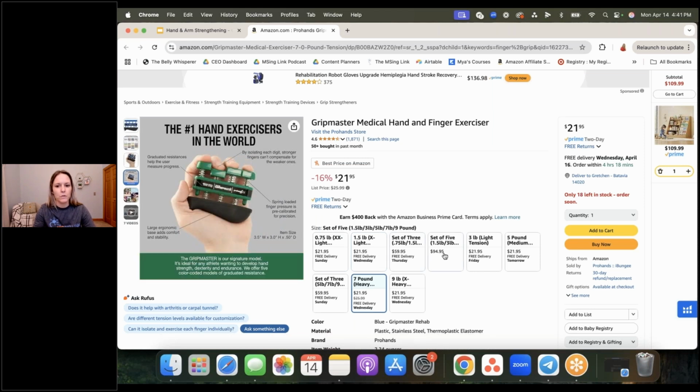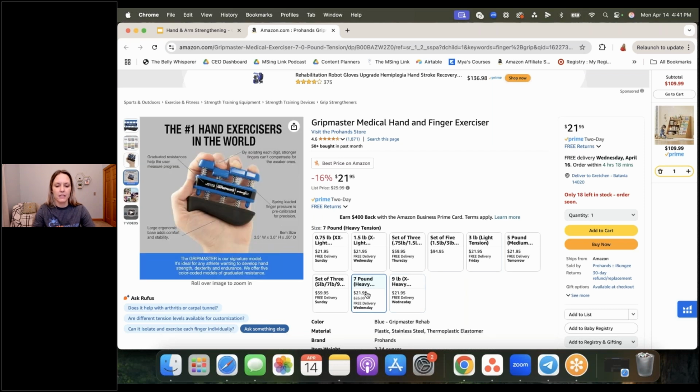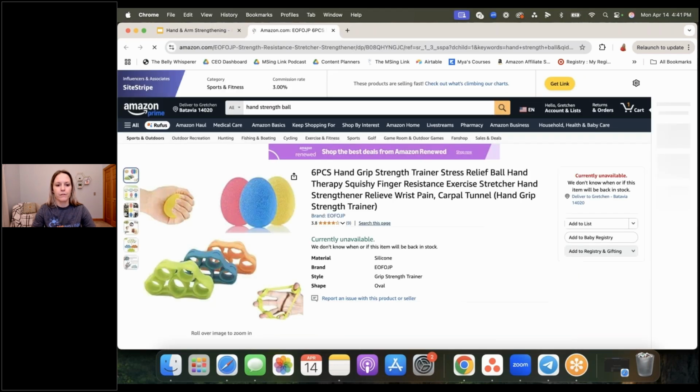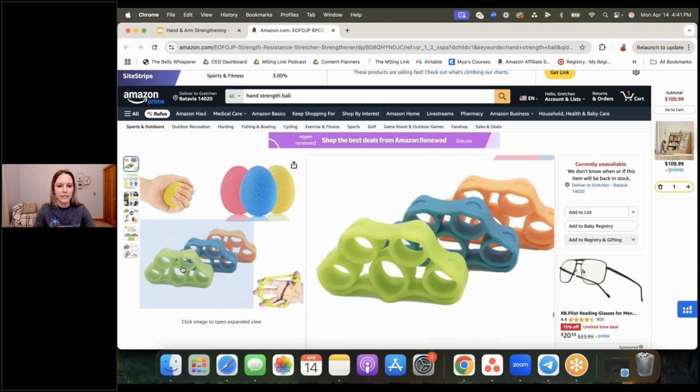This is the green one, which is kind of like a middle level. They've got red, they've got blue, they've got black. Each color, and it says it on here, is a different level of resistance. So this is what the Grip Master is. There's also a finger resistance for strengthening, but these specific ones down here are more for opening. So the first one was strengthening your grip and closing your hand. This one's for strengthening your grip and opening.